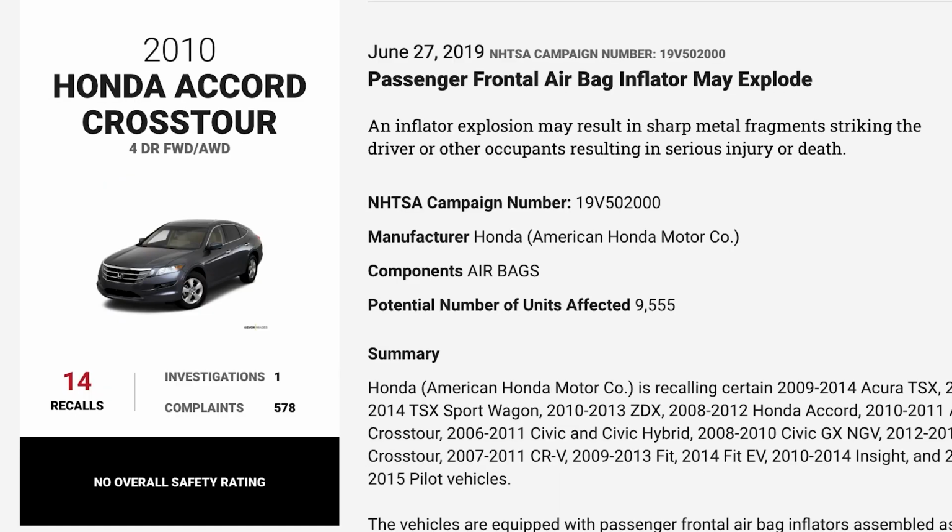For the 2008 through 2012 Accord, passenger frontal airbag inflator may explode. An inflator explosion may result in sharp metal fragments striking the driver or other occupants, resulting in serious injury or death. This is part of the now infamous Takata airbag recall, where some of these units could fail and cause serious injury and, yes, even death. For this recall, it has to be done before considering buying any of these models.